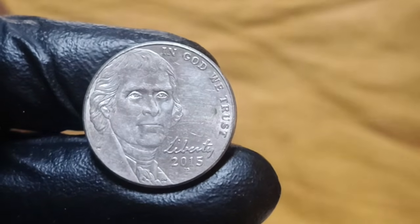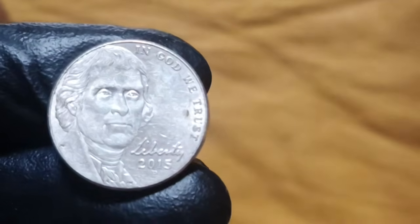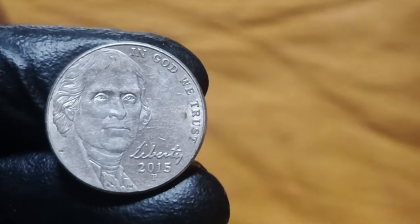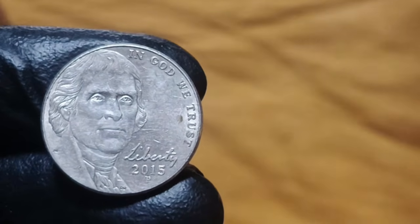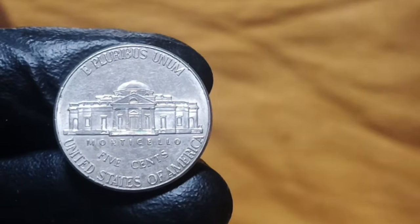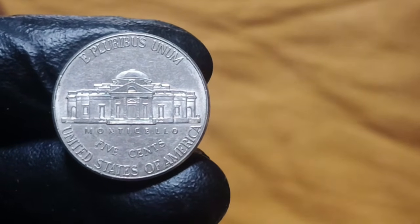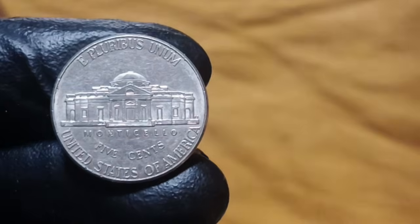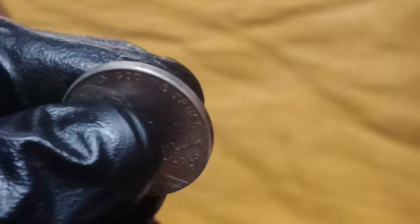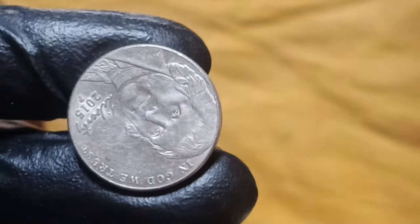If you're wondering whether you might have a valuable 2015 P. Jefferson nickel sitting in your possession right now, here's what you should look for. Examine the coin under good lighting and magnification. Check whether it appears different in size or weight compared to normal nickels. Look for dramatic doubling of design elements. Check for signs that it might have been struck on the wrong type of planchet. And if you spot anything that seems unusual or different, consider having the coin examined by a professional numismatist who can tell you whether you found something ordinary or something extraordinary.